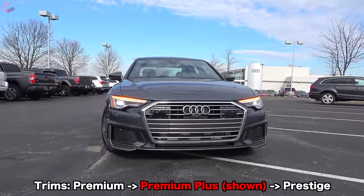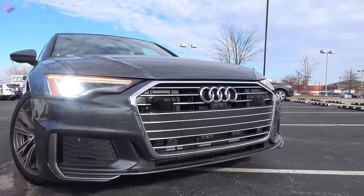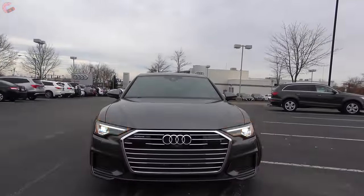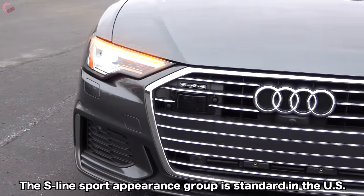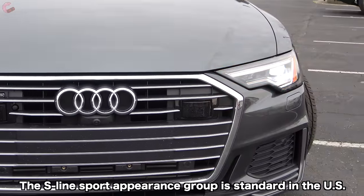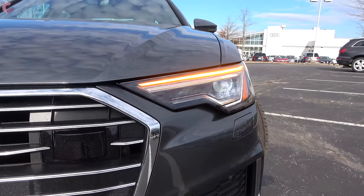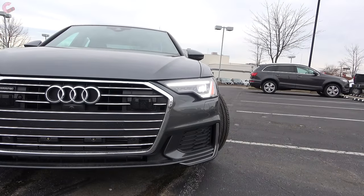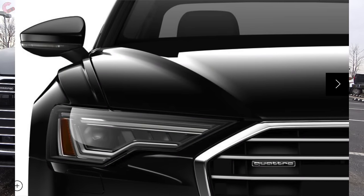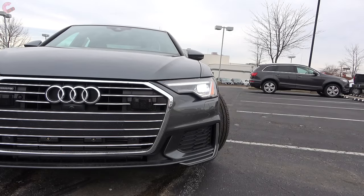So like always, we'll start out here on the outside, where the A6 has a pleasing blend of all the latest Audi styling elements. Compared to the A8 we reviewed last month, the A6 has a more chiseled and athletic looking face, with your chrome single frame grille dominating the center, and a gray accent at the bottom to frame things in. Now the one thing that changes between the models are these headlights. The shape itself stays the same, but the Premium has the basic LED design, this Premium Plus has the upgraded matrix design, and then the Prestige comes with the full matrix headlights, complete with dynamic turn signals and the entry and exit animations.